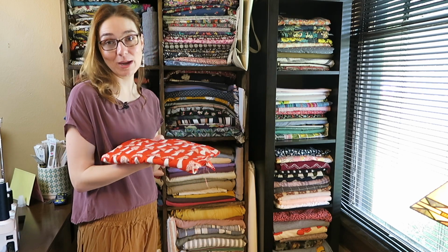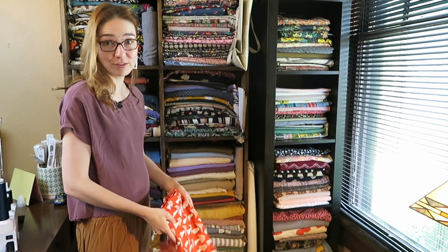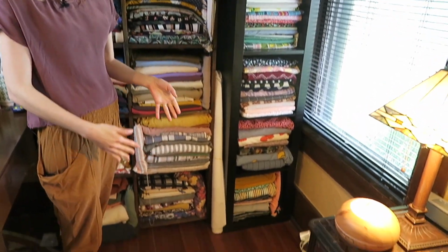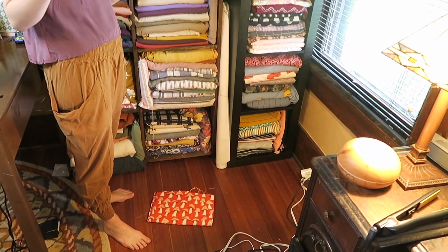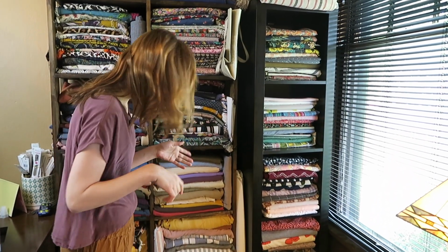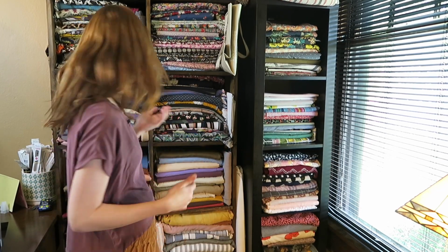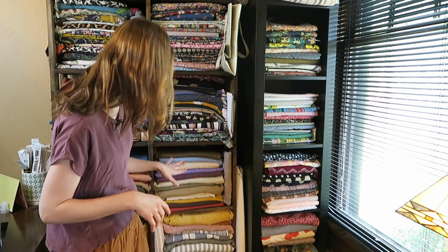So whenever I want to make a project, I will literally just take it out of the pile, throw it on the floor, and then put a pattern on top of it. It's super, super high tech, okay? That's basically what I do because I'm a very visual person and I just don't have the patience to draw. So anyway, that's that.